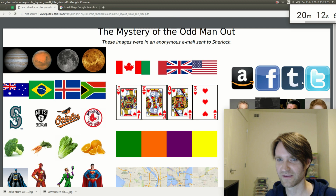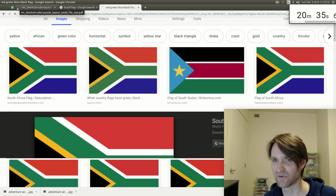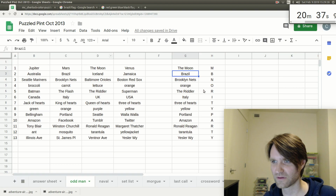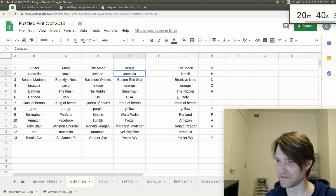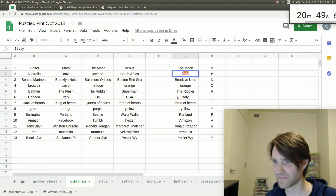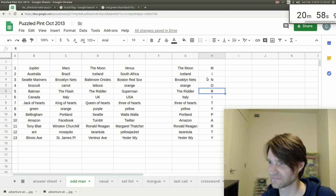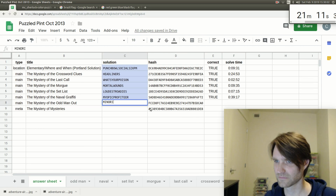Oh, shoot. I had this wrong. What is that flag? Oh, South Africa. Boy, I was way off in this one. Okay, so I had this wrong. It's the flag of South Africa. So why would Iceland be the odd one out here? Oh, because it's the Northern Hemisphere. Yeah, okay, great. Let's try it out.